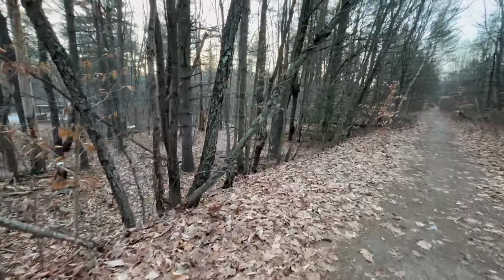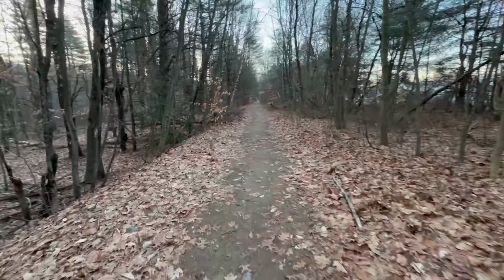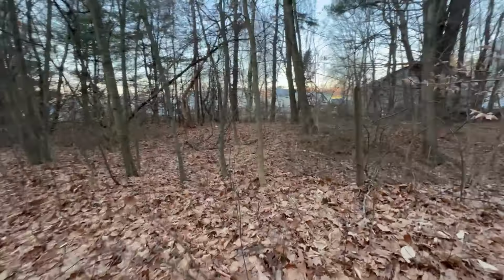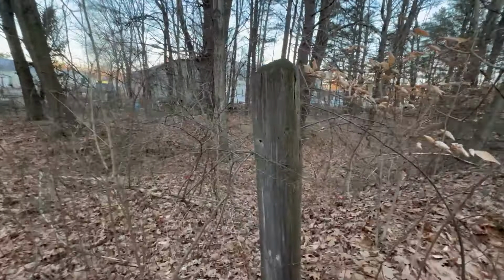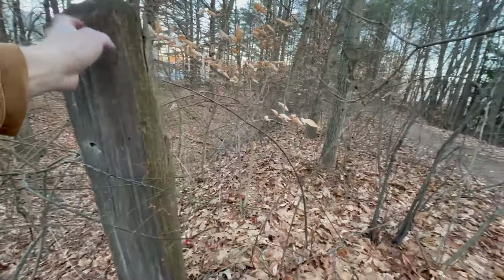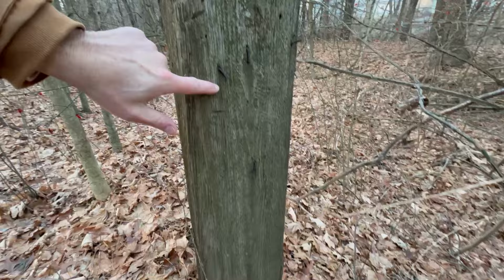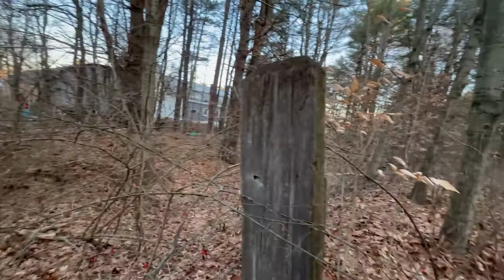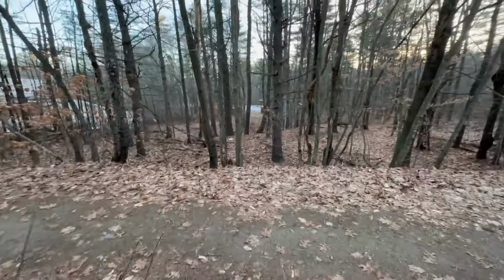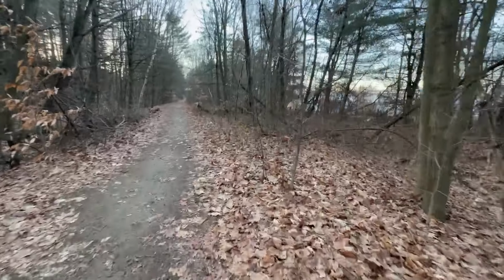All right, so you can see now a very defined right-of-way, railroad right-of-way. And here's another post here, but this one's wooden. See, that's shaped like what a whistle post would be too. That's kind of cool. Some old nails in it. I don't know what that's all about. Some kind of signage was nailed to it at one time.